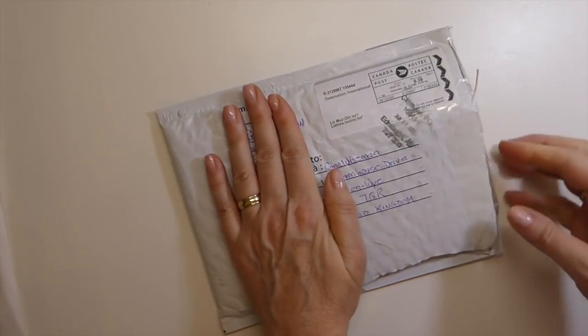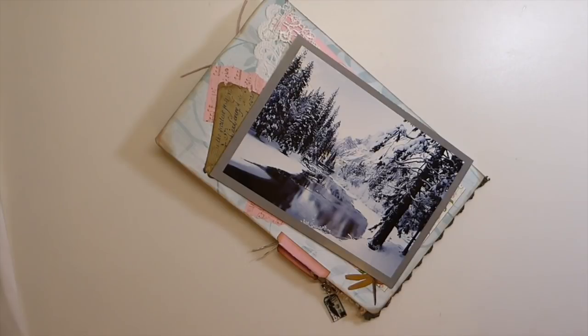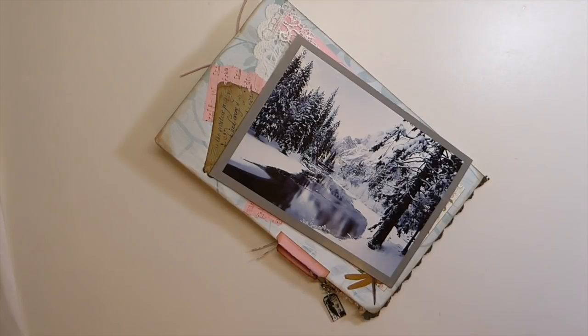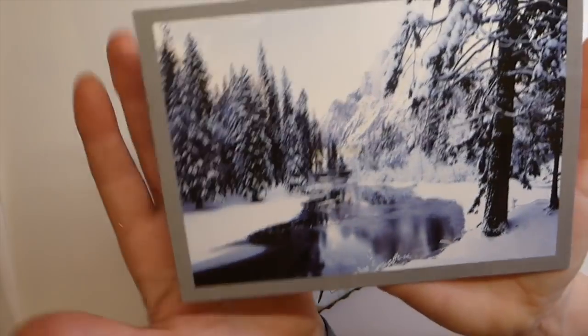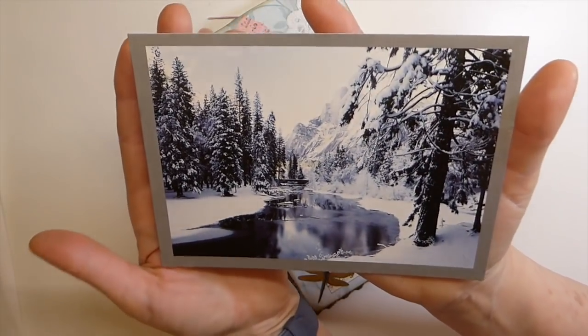Okay, so the next one came from Canada! Yay, Canada! So this one I will turn over because I don't want to show the address. This one is from Barbara. And Barbara's included this beautiful little feather in there, which I love. I'm going to put that to the side because I don't want to lose that feather. I love this. Oh, Barbara, you know I'm loving the snow. I miss that. Now, Barbara lives in the Rocky Mountains. That's the part of Canada she's in.